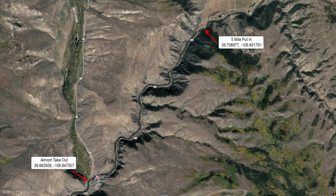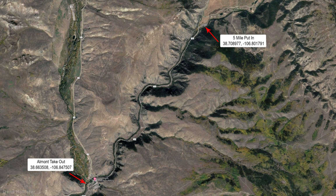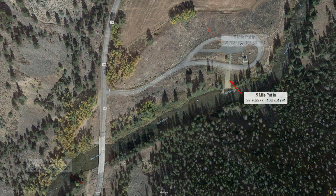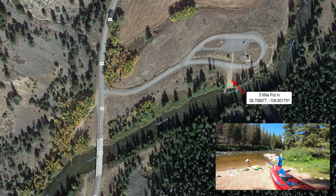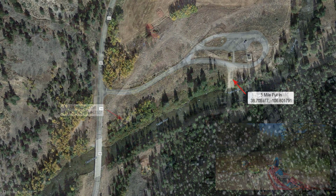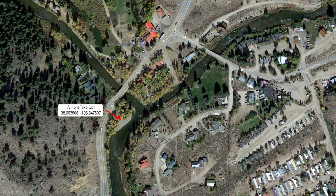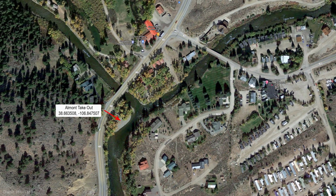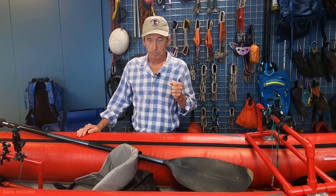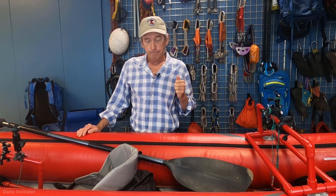You put in at a place called 5 Mile Recreation Site, and there's a real nice ramp there that goes down to the water. It's really set up well, and there's a restroom there. The takeout is at a place called Almont. This is where the Taylor, the East, and the Gunnison all come together. There's a nice takeout there, or put in if you're running the lower, that next section of the Gunnison.